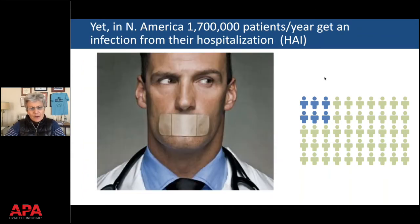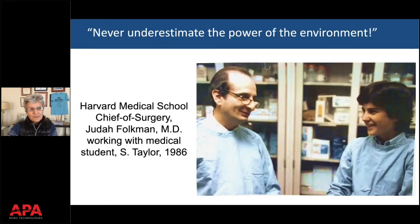So I was thinking, why is it in New Guinea, in this country on the equator, a little north of Australia, did patients do so much better in terms of infections? And again, I thought back to medical school and to my mentor, Dr. Folkman. He and I were doing oncology research, cancer research, using mice.